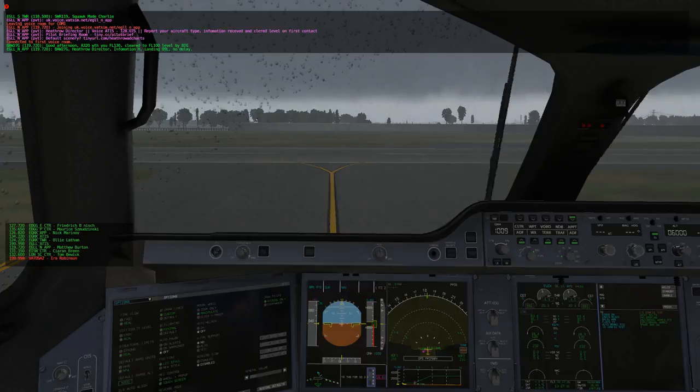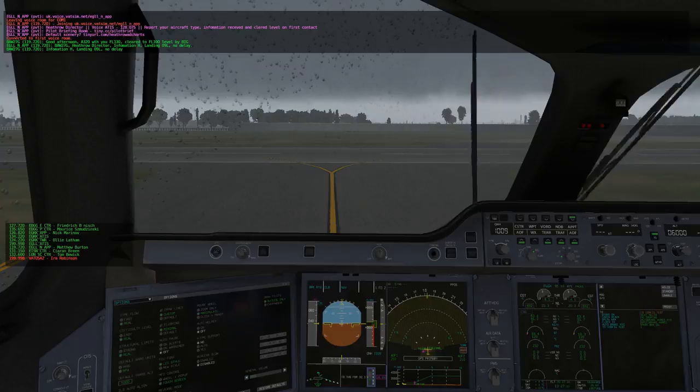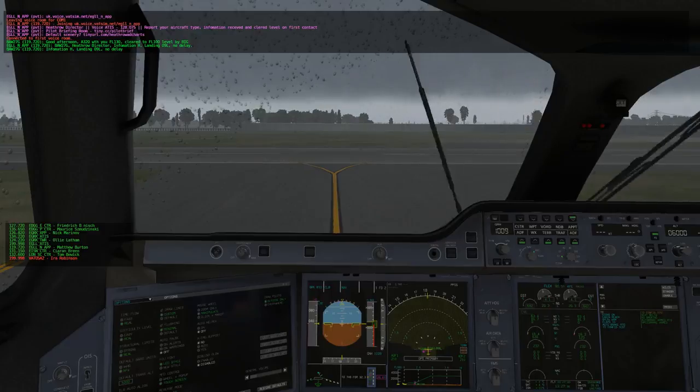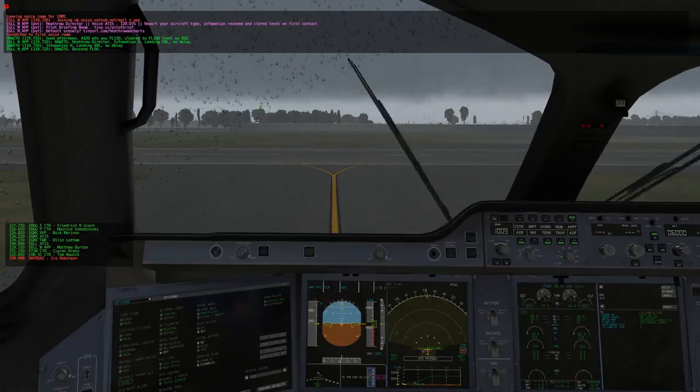Scandinavian 526, holding short of runway 09 right at November 10. Scandinavian 526 from November 10, runway 09 right, cleared for takeoff, wind 100 degrees, 5 knots. Runway 09 right, cleared for takeoff, Scandinavian 526.